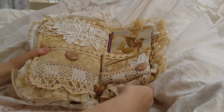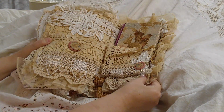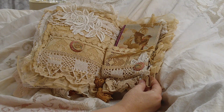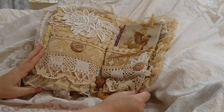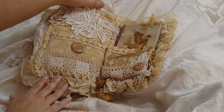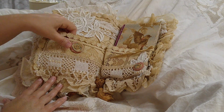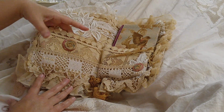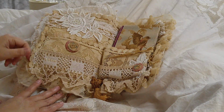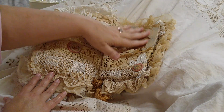I always think of that commercial here in the United States. They are selling things on this commercial, and they always say, but wait, there's more. And so I keep thinking of that every time I flip a page in this book. I'm like, but wait, there's more. Look how gorgeous. Little pearl beads down here, all up in here.